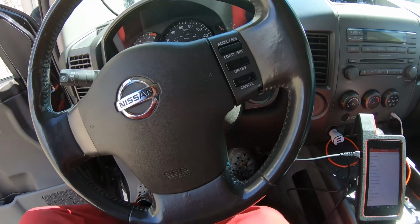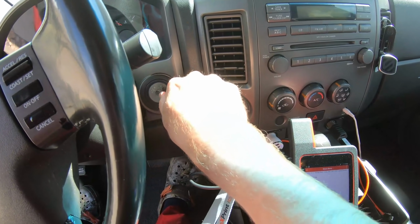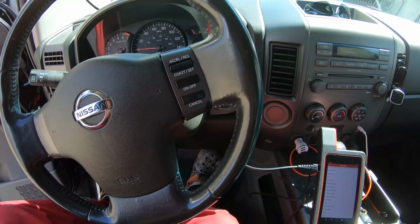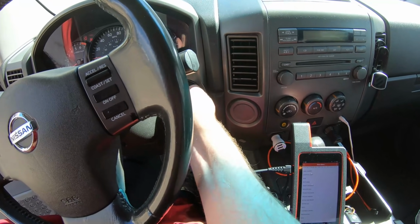Okay. This is the key. Yeah, that was that purple one. This is the one that was trying to be used this morning. Okay, so it may lock it out. It may have flooded it if it was giving it gas but just not spark or something.